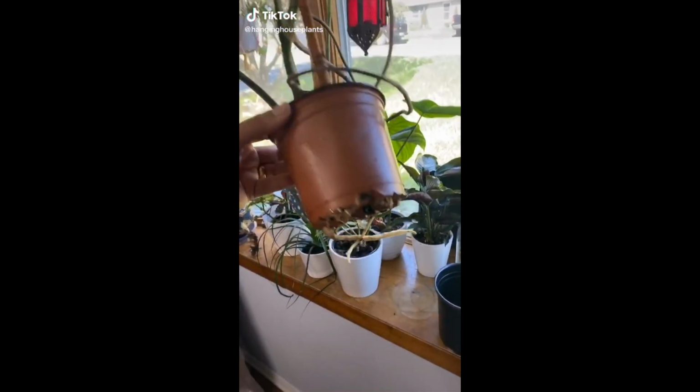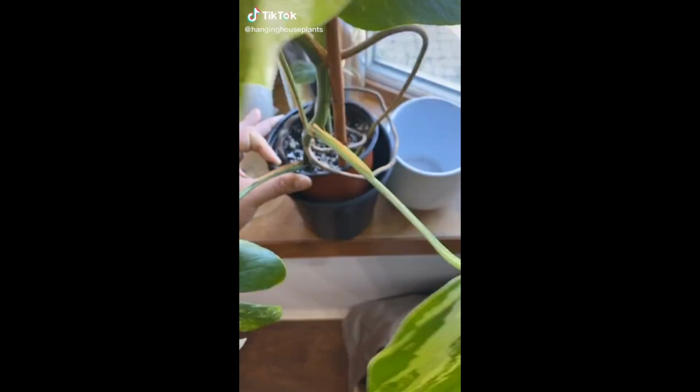When you go to repot a plant, you only want to go into a pot that's about 1 inch or 2 inches bigger than the previous one. Otherwise, the soil will stay too wet, and that's an easy way to encourage root rot.